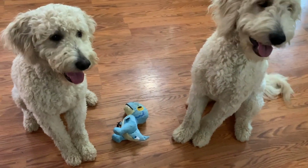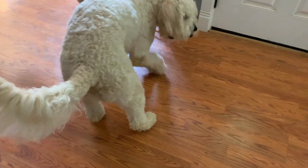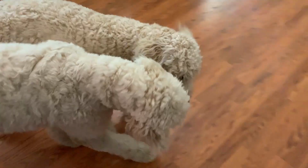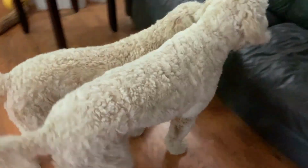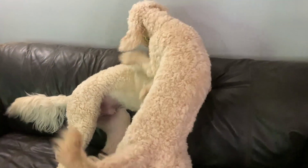So here we are, you can see them playing with a couple of the toys that we got in the box. We got a Nerf multi-shaped ball. It is pretty chew resistant. Dolly's just in a real heavy chewing phase right now, so she has destroyed almost everything so far. We also got a cute little Sharky that you'll see later.